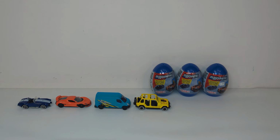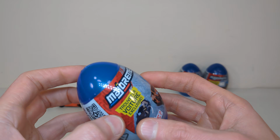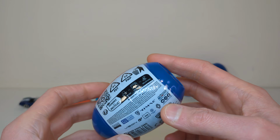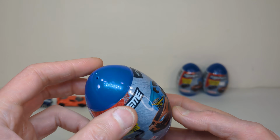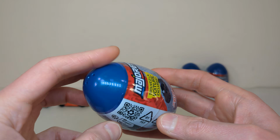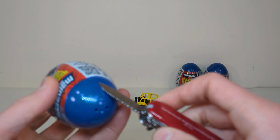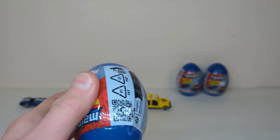So then we get to the blue ones, the hardest ones to look into. This, it's got some movement in there. I mean, more than the Jeep for sure. Weight-wise, it's kind of average. So let's see what we got.